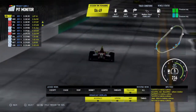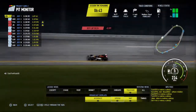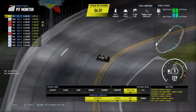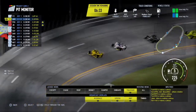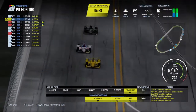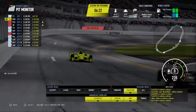That speed in the corner. He's given away a little bit on the straightaway by himself, but he's only dropping to 229 in the corner. Now right there, 227, 226, he's getting a little loose. That's where that time is going. That time is in the corner.